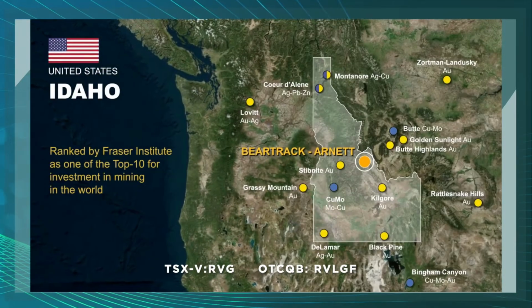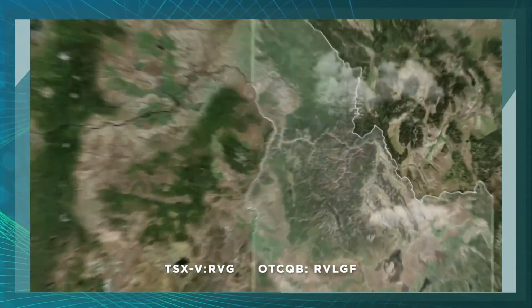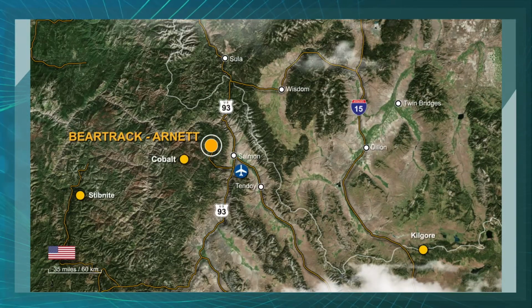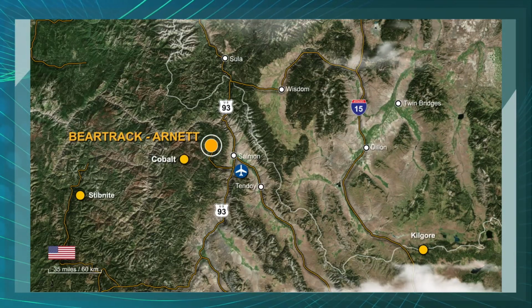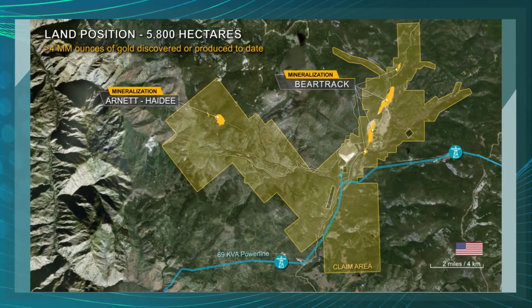We're very excited about these results that we've just released today at Revival Gold's Bear Track Arnett Gold Project in Idaho, USA. Of course, we're working from a great foundation. We've got a brownfield site with existing infrastructure, and last year we put out a PEA, or a preliminary assessment, for the first phase of that operation.